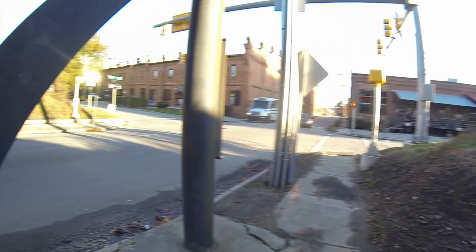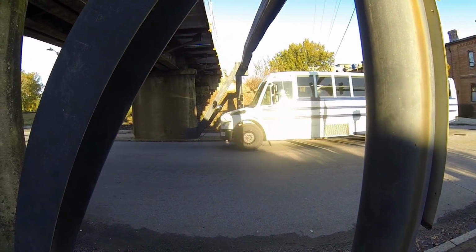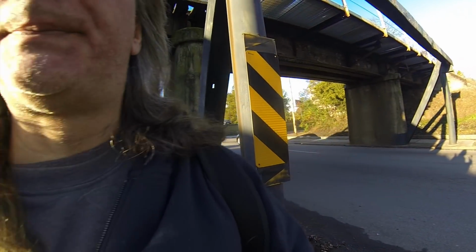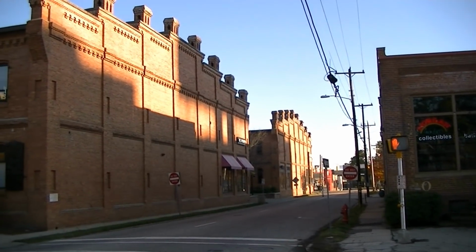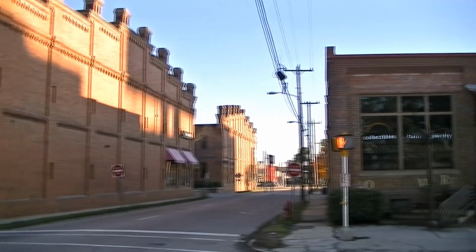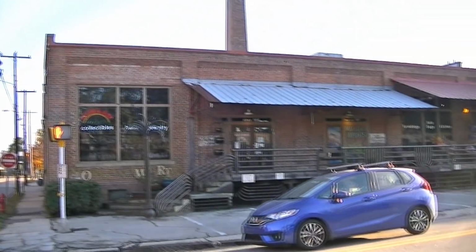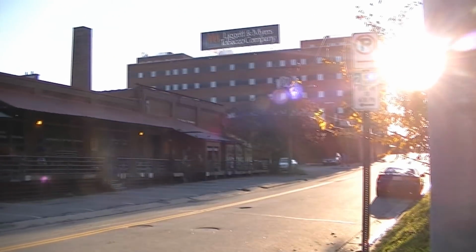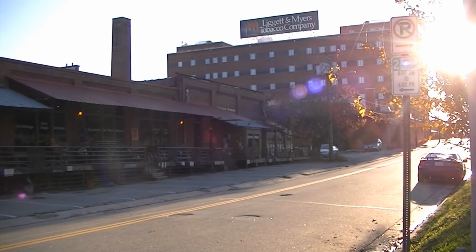So here comes a bus. Ooh. They knew they would fit. This is called Brightleaf Square. It's like a shopping area and a nightlife type area. And then there's some more shopping over here on this side, right here, and what looks like a pizza place at the end over there.